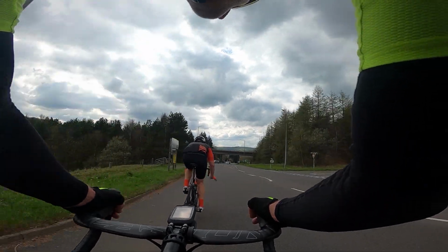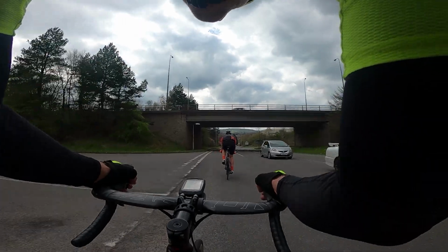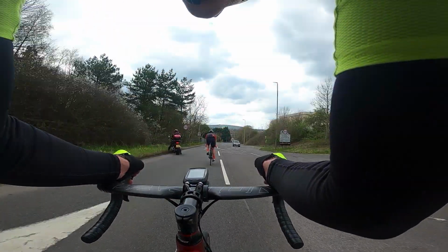And that was a great hand signal there by Andy. We've got cars on the right that are waiting to turn right, and it's really important that we all look out for each other on the road.